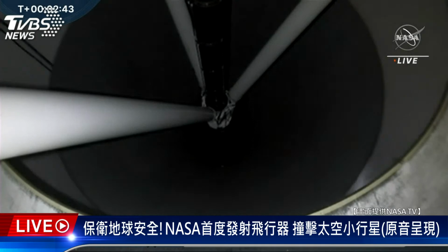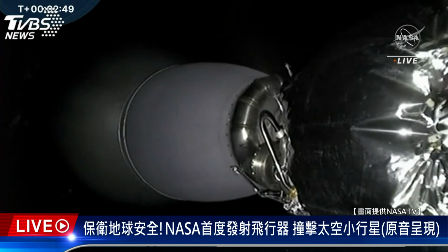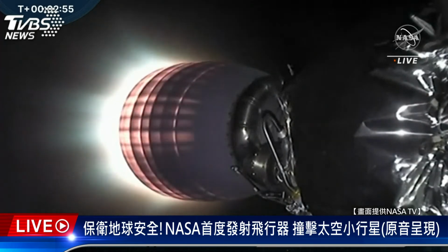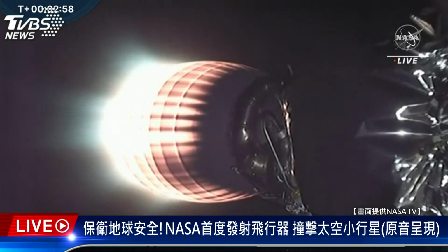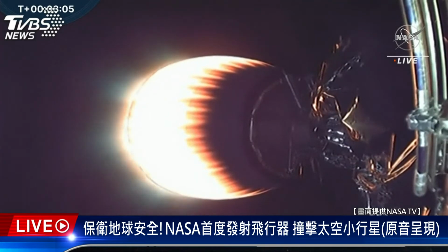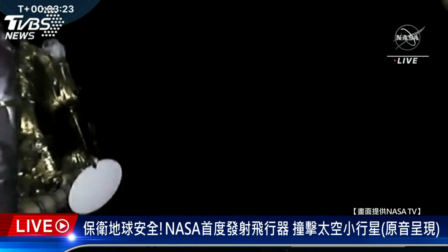MECO. Okay, we just heard that. Separation confirmed. Invec ignition. So we just got confirmation of MECO, stage separation, and stage 2 ignition. And so this is a view of the stage 1 Falcon 9 booster. You can see those hypersonic grid fins beginning to extend. The shot is a little bit dark, but you can see them extended out from the base. Fairing separation confirmed, and we just heard confirmation that the fairing jettison is complete.